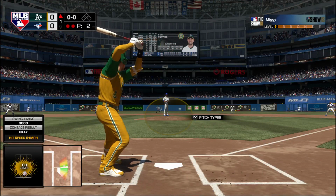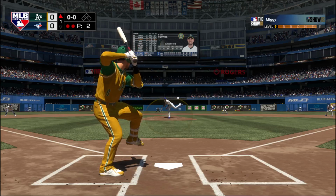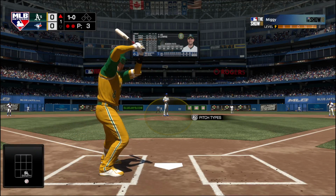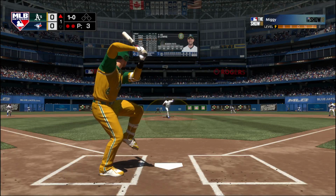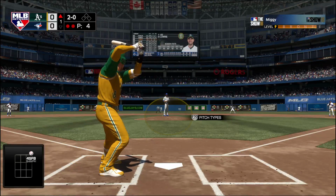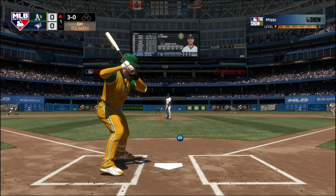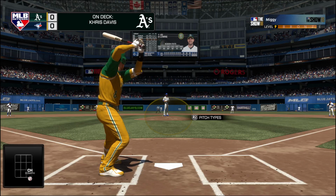Digging in, the switch hitter, Jed Lowry. Here comes the first pitch. And that slider's almost in the dirt. And a fastball just a bit high. Well, 2-0 now, and this is where he makes his money. If he gets a pitch to hack at, you can bet he's not going to hold back. 3-0 to him now.